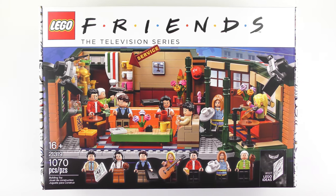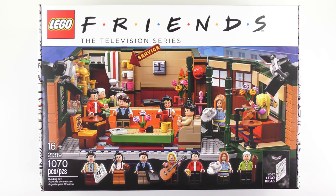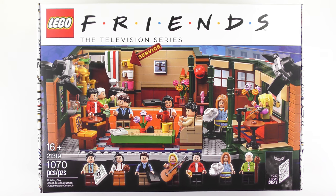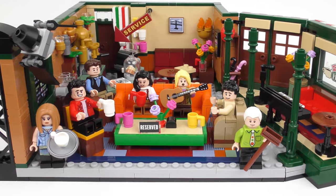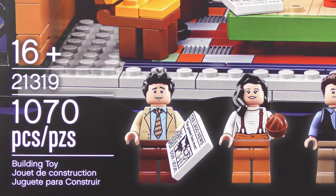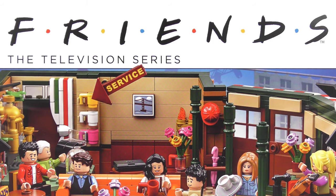It's time to break out those Thanksgiving pants and go on a break as we celebrate the 25th anniversary of Friends in true LEGO style. I promise I'll be there for you and not sing the Smelly Cat song, because today we're going to be unboxing, speed building, and reviewing the one with the cafe. It's set number 21319, Central Perk from LEGO Friends. No, not that one, the good one.